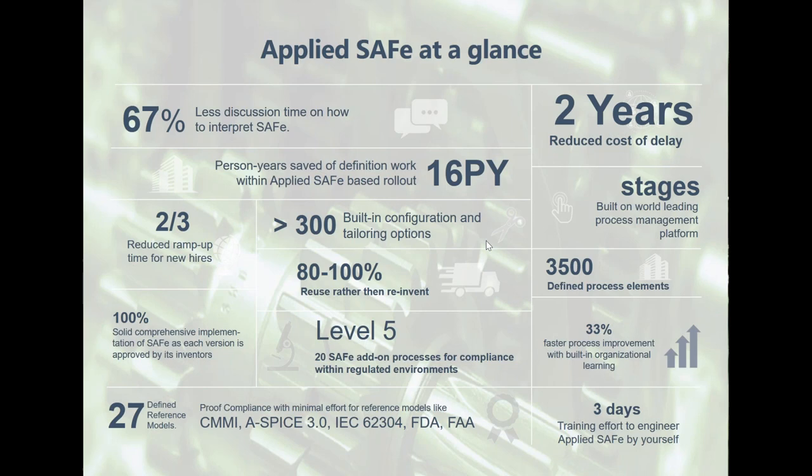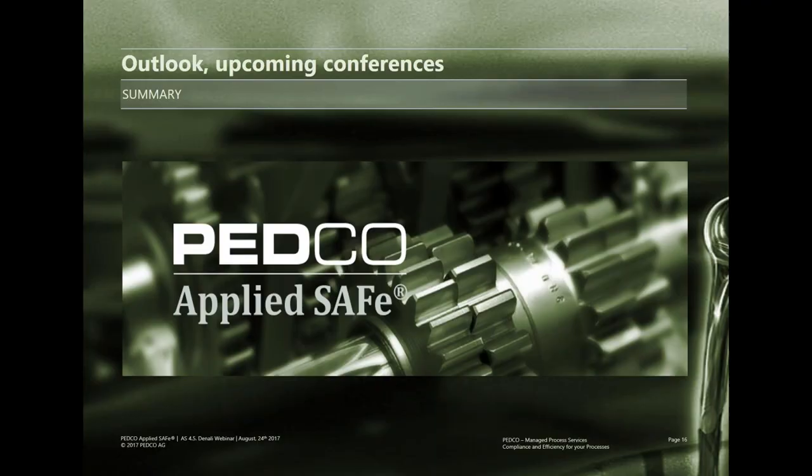It's a 100% solid, comprehensive implementation and interpretation of SAFe, as each version is approved by its inventors, Scaled Agile. For the time being, we have 27 defined reference models, CMMI, ASPICE, and many more, defined in place. And it only needs 3 days of training for a process engineer to be able to expand, adopt, and apply SAFe to their company needs.